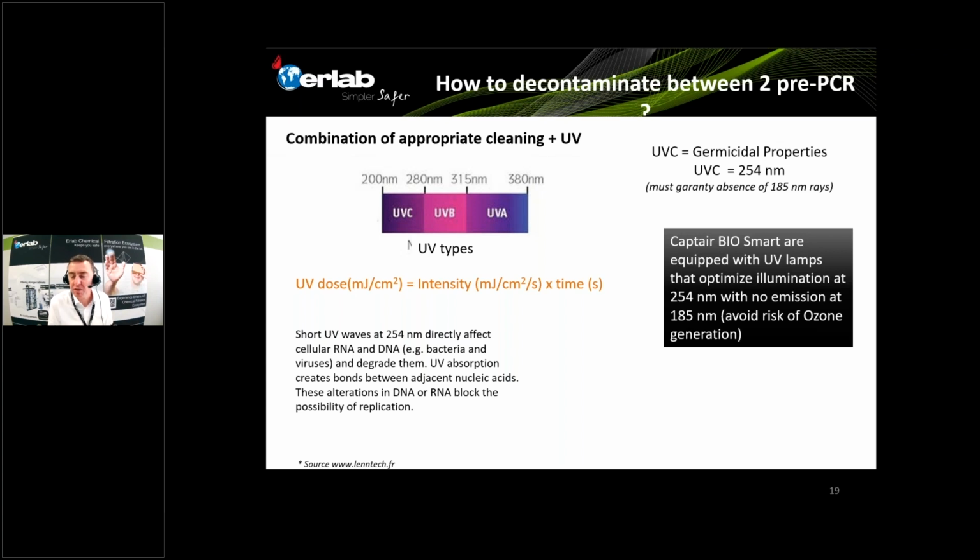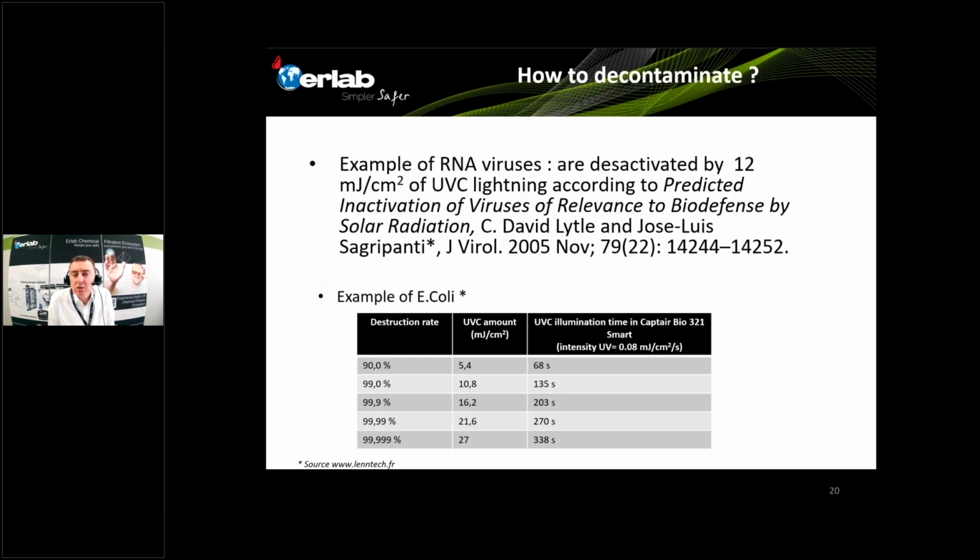I told you that there is another way to decontaminate the internal volume of the enclosure. That's thanks to cleaners. I just want to point out that if you use cleaners, you must be very careful about the type of cleaners because they must not degrade the material of the enclosure. As an example, if you think about a stainless steel worktop, it can be damaged by certain types of cleaners. So if you want to know what type of cleaners to use, I highly recommend contacting your provider. So to come back to UVC lighting, then you've got to determine how long you will decontaminate thanks to UVC.